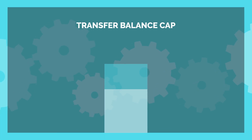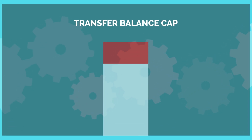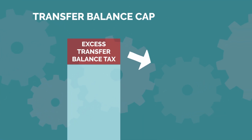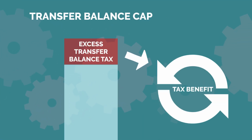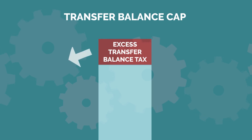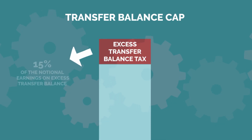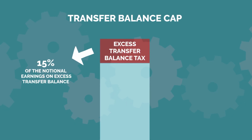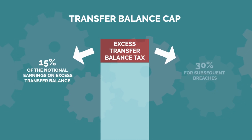If you exceed your transfer balance cap, excess transfer balance tax will apply. This tax basically reverses any tax benefit you may have received by holding more than you're allowed in a tax-free pension account. In the first instance, the excess transfer balance tax is calculated as 15% of the notional earnings on the money above the transfer balance cap. Subsequent breaches are taxed at 30%.